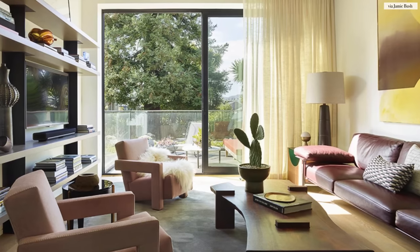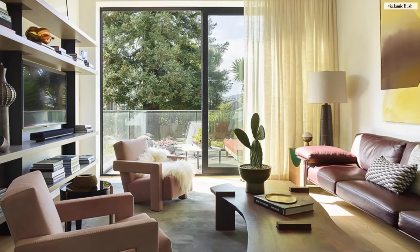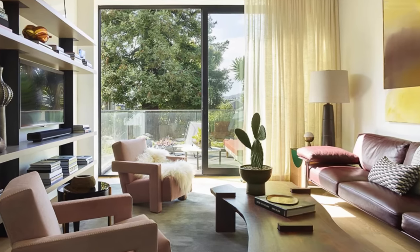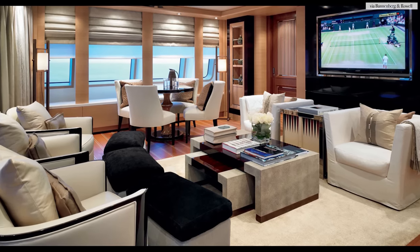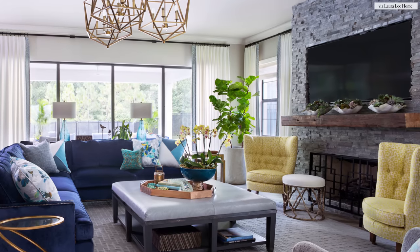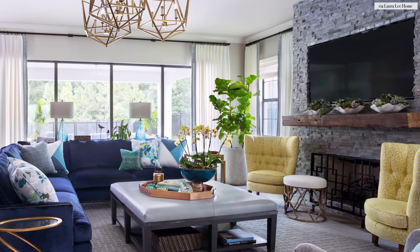It could also be symmetrical accent chairs placed in front of the television facing the main sofa. Now, why would you do this? Because you want to create a conversational seating group. If the television is not in use, this is a perfect way for family members to interact with each other.